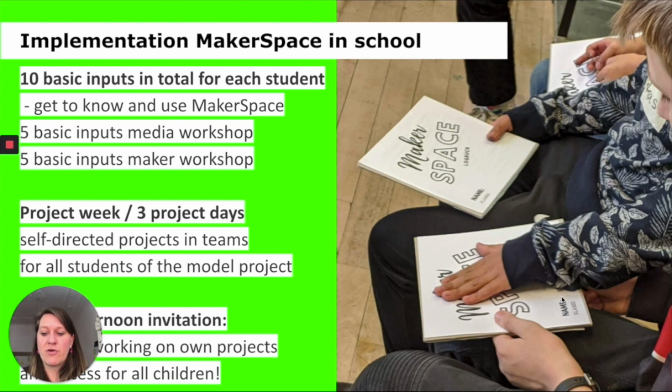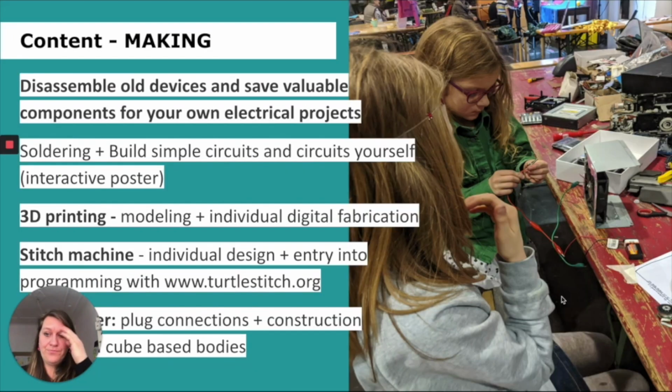Part of the model project is also an afternoon invitation. Once a week we're opening the makerspace for children who would like to come back and maybe finish a project or try out something new. What's the content, you may ask? Of course, I would like to tell you that.